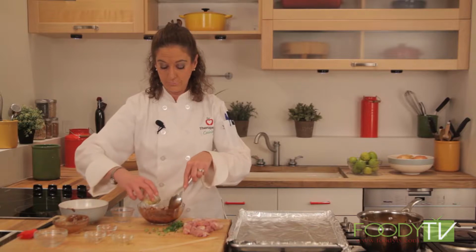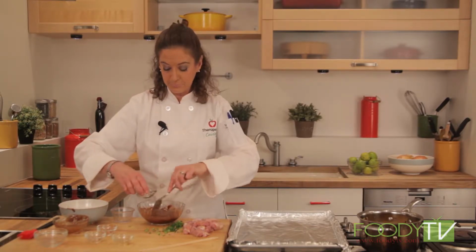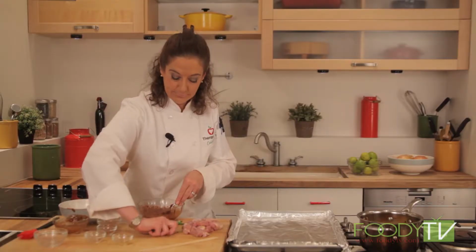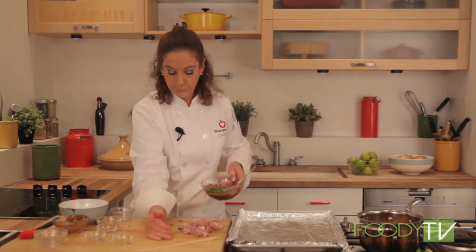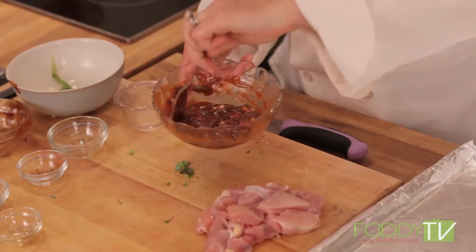Okay, now we're going to add our sesame oil. And finally, one last oil, some almond oil. Almond oil is rich in vitamin E. And we need that oil so that we coat our meat with the base. And of course, I'm going to add that scallion. So that's our basting sauce.